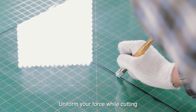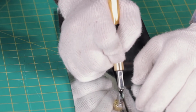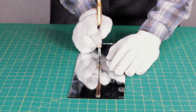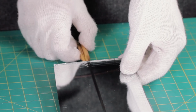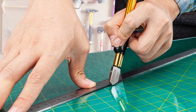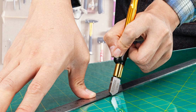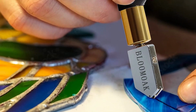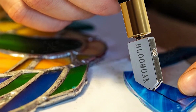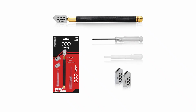This cutter accommodates materials ranging from 2 mm to 20 mm thick, offering great flexibility for various projects. The ergonomic handle reduces wrist strain, making extended cutting sessions more comfortable. Its compact design adds portability, perfect for professionals on the move. However, it's worth noting that the oil is not included, so you will need to purchase it separately. Overall, this is a highly recommended tool for anyone seeking precision and ease in glass cutting.